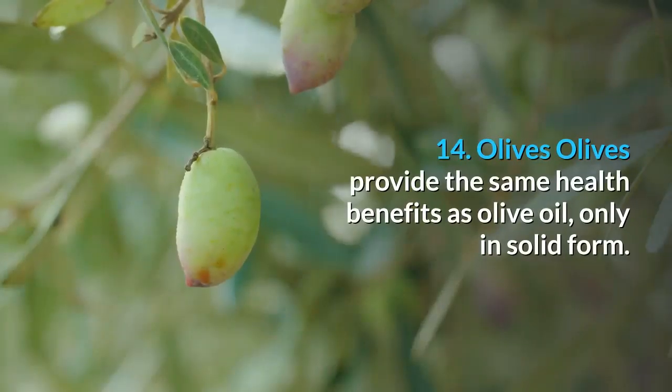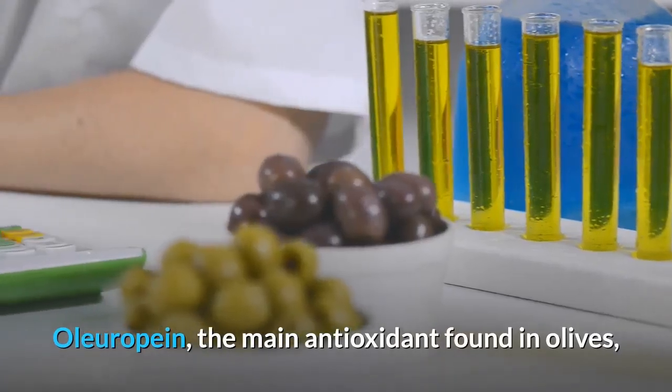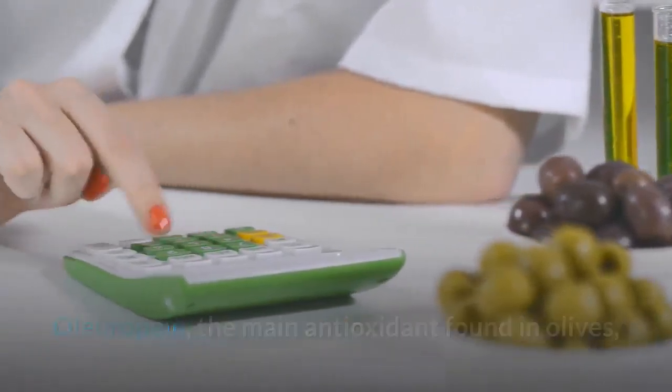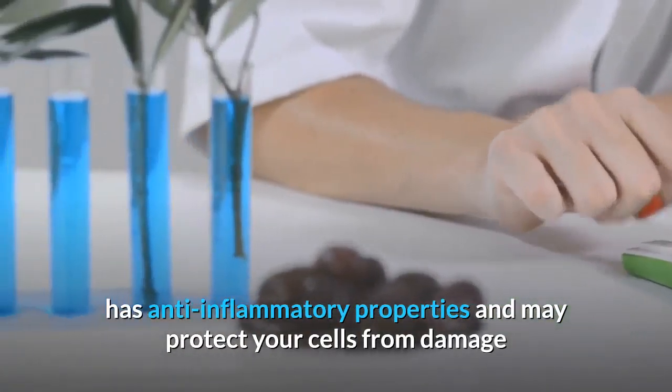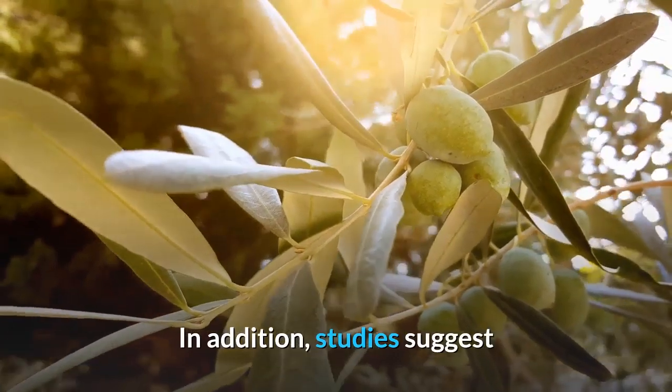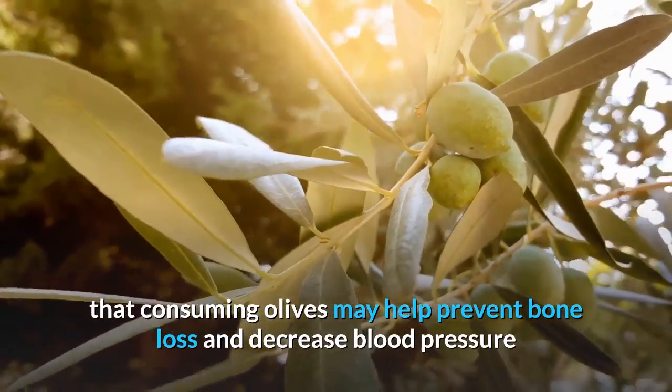14. Olives. Olives provide the same health benefits as olive oil, only in solid form. Oleuropein, the main antioxidant found in olives, has anti-inflammatory properties and may protect your cells from damage. In addition, studies suggest that consuming olives may help prevent bone loss and decrease blood pressure.